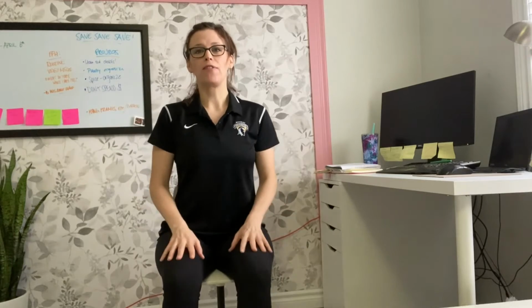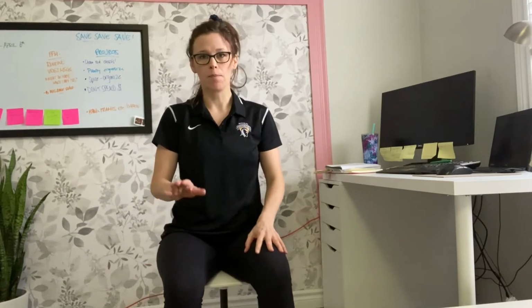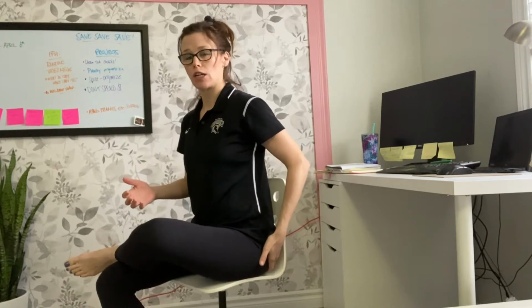Okay, so now we're going to do what we call a figure 4 stretch. So I'm gonna push myself back so that you can see what my legs are doing here. We're still seated. So we're in this position, my feet are flat on the ground, my right foot stays flat on the ground, my left foot comes up, my ankle crosses over my knee. So for some people, this might be a stretch just like that. Great, just hang out in this position and let that glute stretch back here.